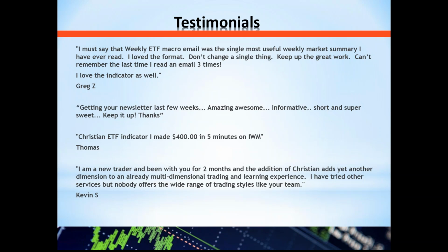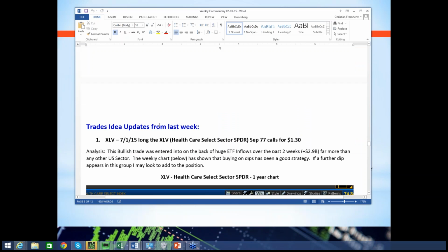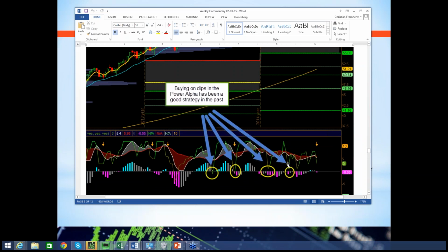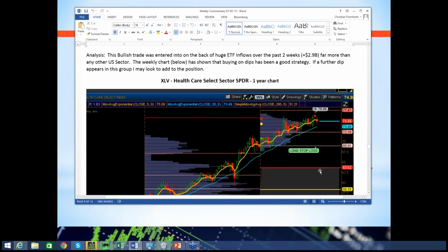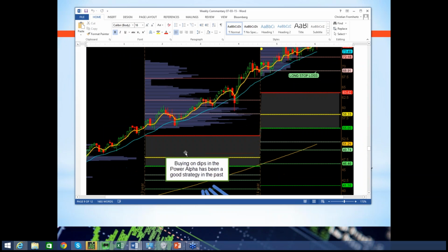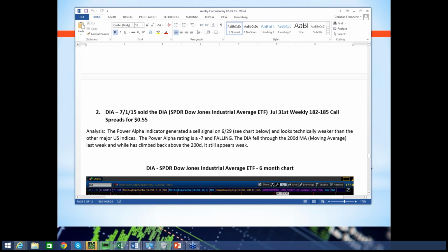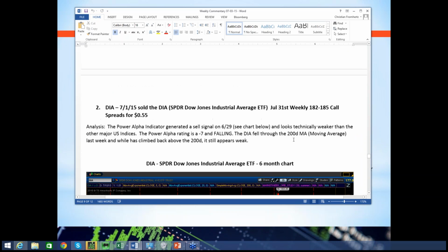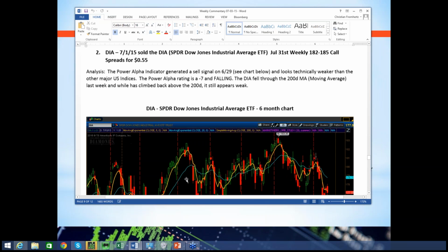Let me just go back to XLV. I may add to one of my positions in XLV. I was talking about how every time this has gotten weak, it's been a buying opportunity. There could be another day of weakness, but I'm stalking XLV and IBB like a hawk, trying to get in at the right time once I believe that we've gotten close to the bottom. Also, one of the spreads that I've put on is the weekly call spread, so selling a call spread. So far that trade's in the money as well.